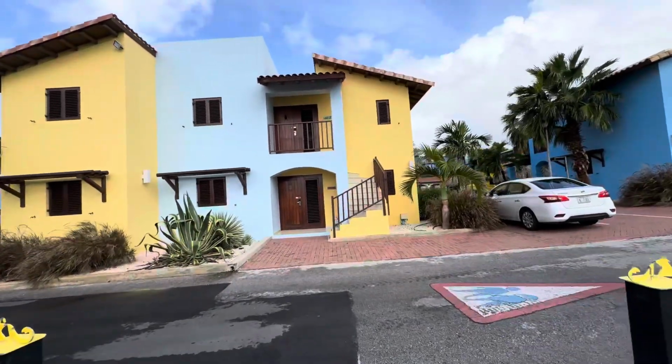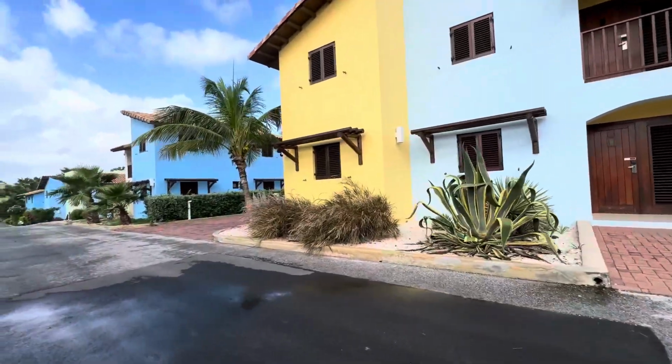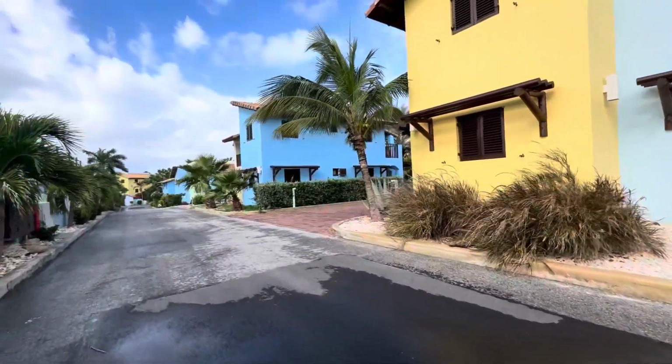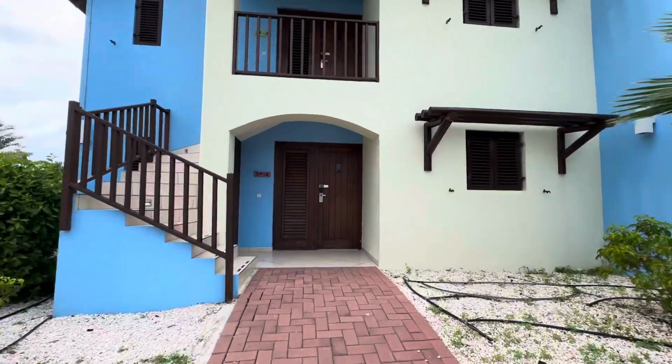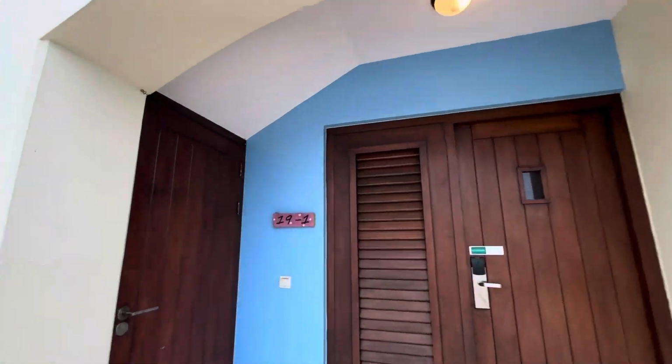Okay, so now that the property tour is done, let's head over to our room and do a full room tour. As you can see, I'm walking to that very first blue building there, and as I walk up, as with most all-inclusives, your wristband is also your room key, so you'll see me badge in here in a second.